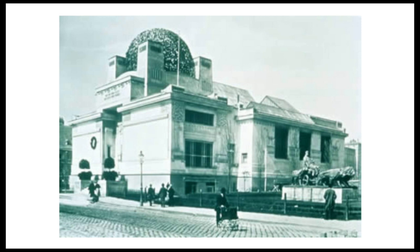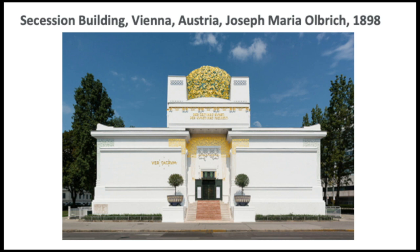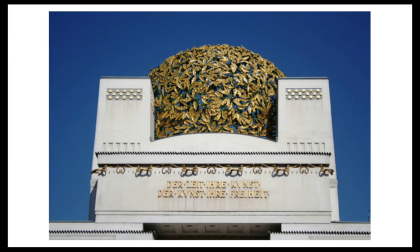Here's a historic photo of it and a more contemporary view. It was designed by Joseph Maria Olbrich. It's essentially an arrangement of cubic forms topped by this intricate cupola that was made up of more than 3,000 gilded wrought iron laurel leaves.